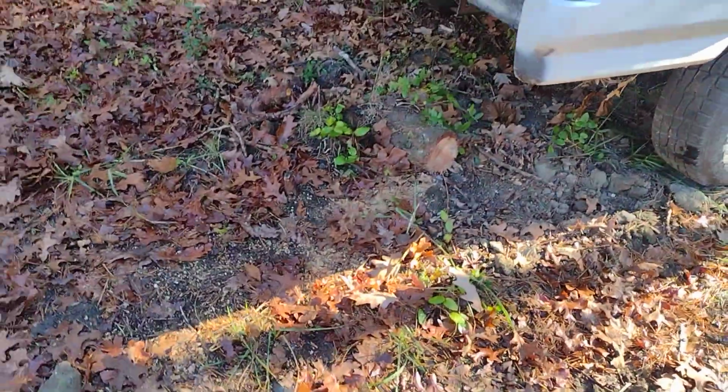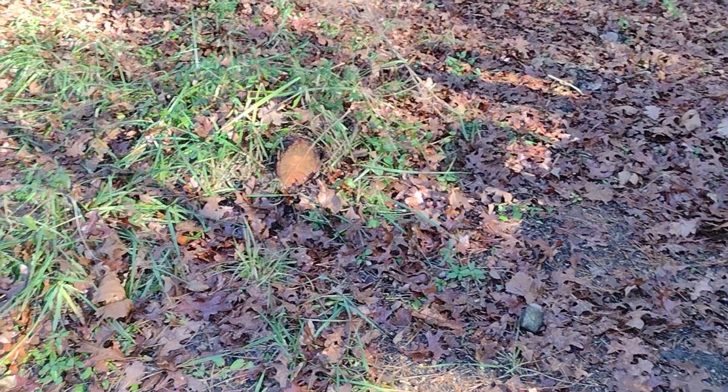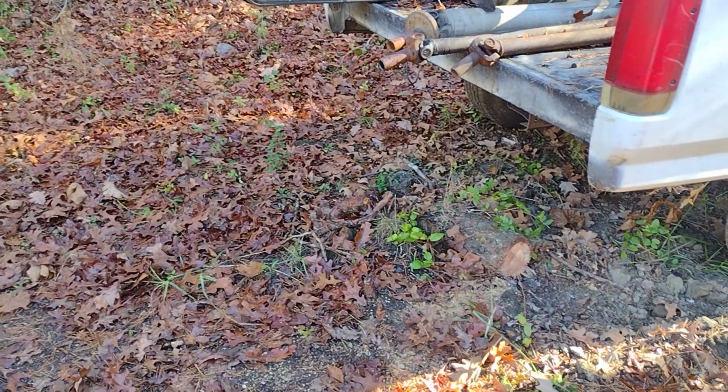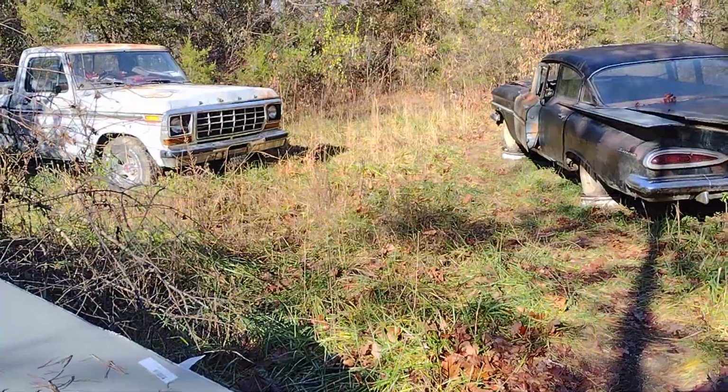So we gotta get these out of here. I'd like to burn them out of here, but I gotta be careful about that. I don't have a way to put a fire out, so I gotta be careful about that. So I gotta figure that out. I'll probably end up just digging them up, but anyway, that's where we're at. So we're getting closer.